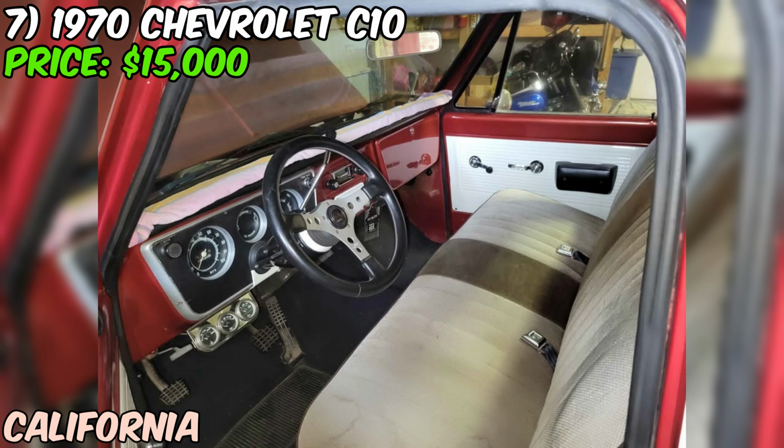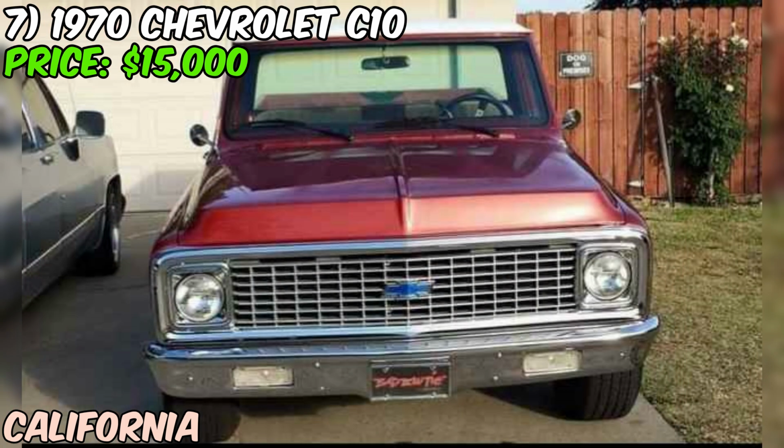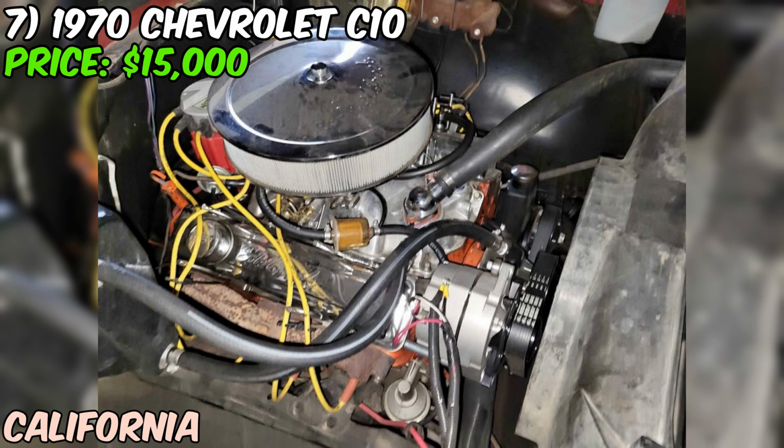The seller seems pretty straightforward about the truck's condition and has all the paperwork to back up the maintenance and upgrades. For potential buyers, it's worth noting that classic C10s in this condition are getting harder to find, and the price point is actually quite reasonable for today's market, especially considering its condition and the documented improvements.